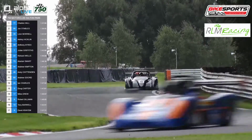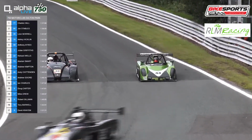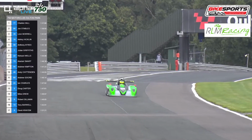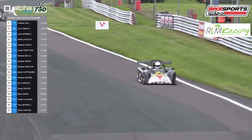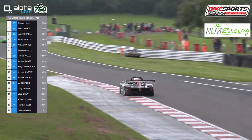Certainly Charles Hall and Joe Stables actually has done a 1:36.95, so it's further reduced the lap record, but the cars outside the top couple of positions are well into the high 40s, aren't they now, Andy? Change for 9th there on the screen. Andy Chittenden up the inside of Andrew Kimpton into Lodge Corner, so that was 48 ahead of 44 for 9th place overall. Again, a Class B car getting ahead of a Class A car there.